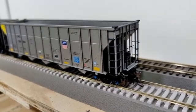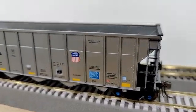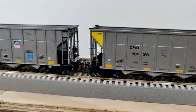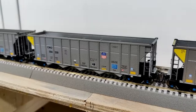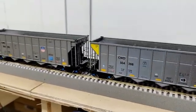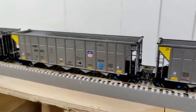Here's another good look at the detail. The handrails look really, really nice. You can kind of see some of the detail, the air brake reservoir and piping. Once the car is weathered, all that detail will be much more visible. You can see it better in person than you can on the video here.